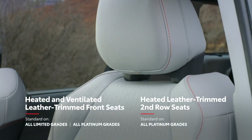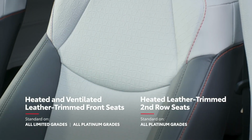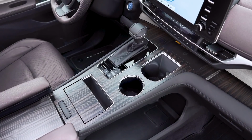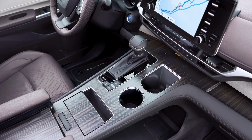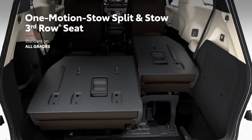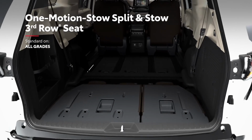You get 3 different seating options depending on trim level, starting with the cloth seats on the LE model and then switching over to Softex with heated front seats on the XLE and XSE. And finally, on Limited and Platinum models, you get leather trim seats with heated and cooled front seats. Like before, the Sienna still offers stow and go seating in the 3rd row, allowing for that extra seating or storage flexibility when it's needed.